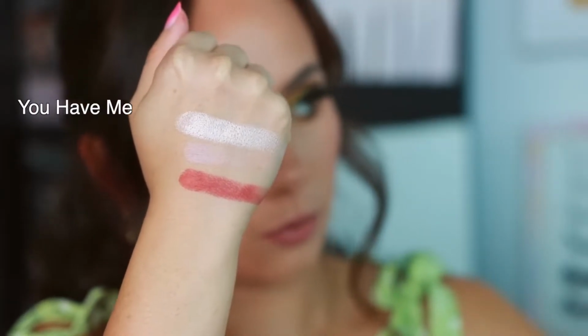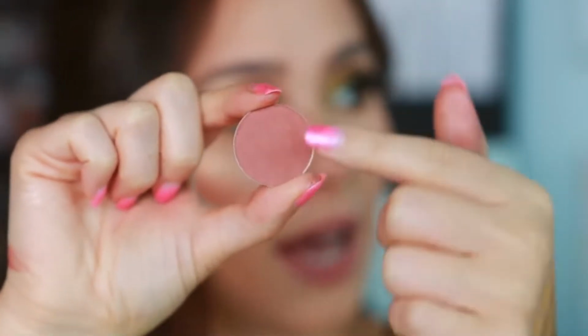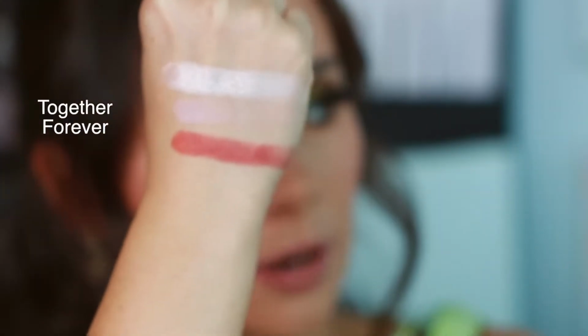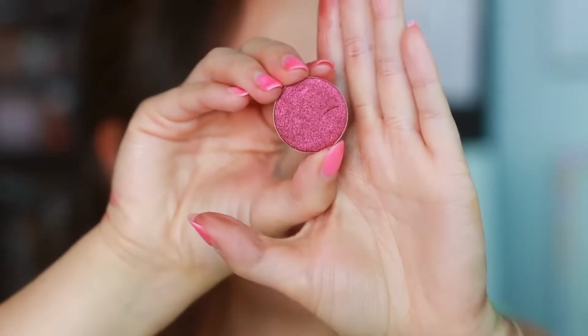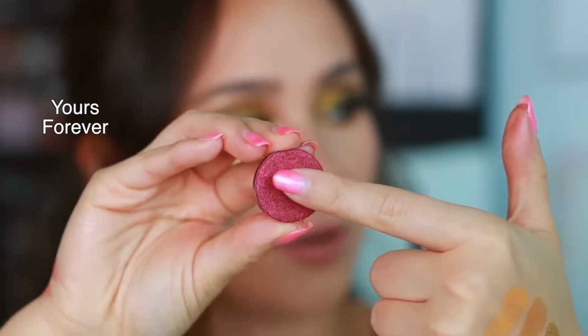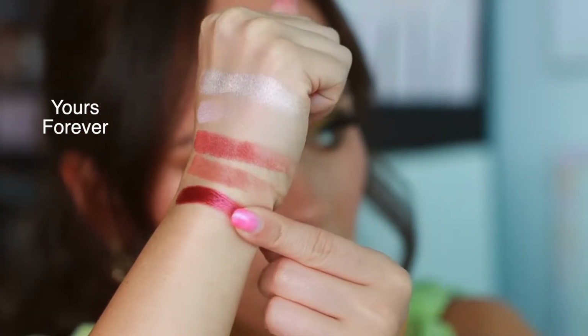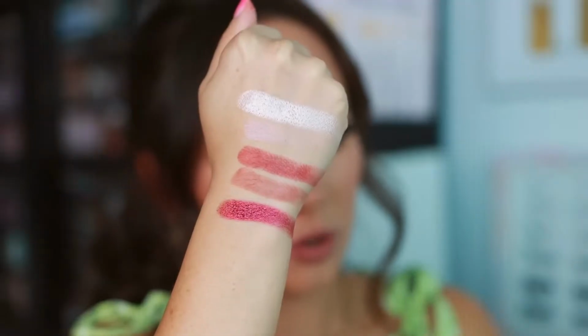See, these are swatching really nice. A little nicer than the ones I played with in the palettes. And then we have Together Forever, which is a little bit lighter. This is like a really great base shade. Lovely. And then the last shade that we have is Yours Forever, which is kind of like a metallic cranberry shade. Let's see. So all of these are very romantic kind of shades, right? So those are the remainders.